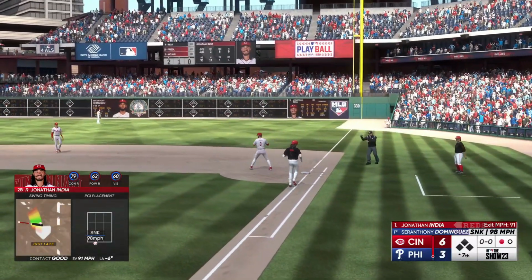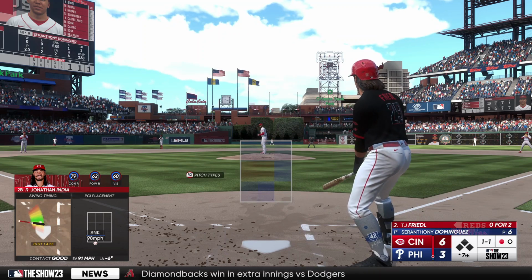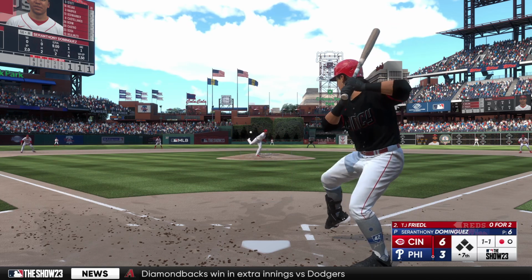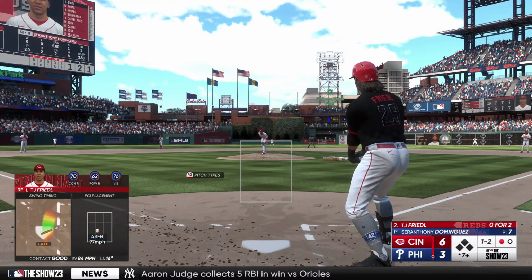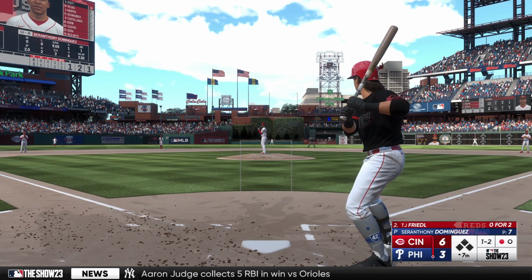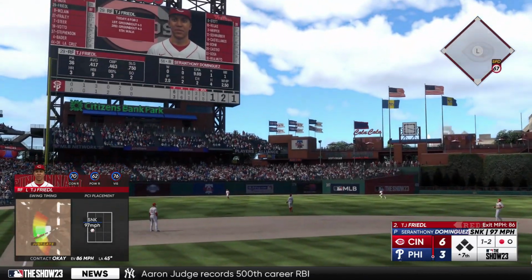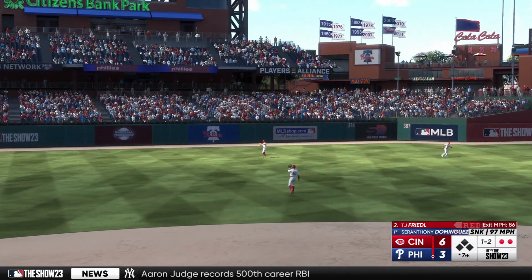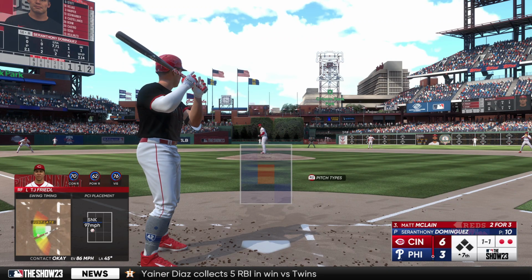And they get the leadoff hitter in the seventh. And now T.J. Friedl. And the pitch. In the air, left field. And there are two down. Two out, bases empty. And ready to hit now for Cincinnati, Matt McLain.